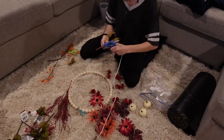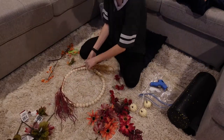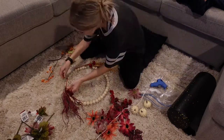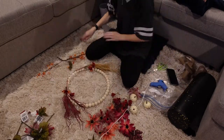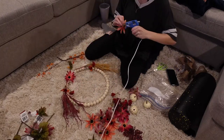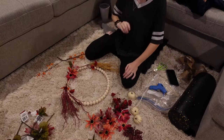So right here you see me making my cute DIY wreath. Instead of spending $45 on a new fall wreath, I decided to make my own. All of my fall foliage came from the Dollar Tree, and my little beaded wreath came from Hobby Lobby, and I think it turned out so cute.